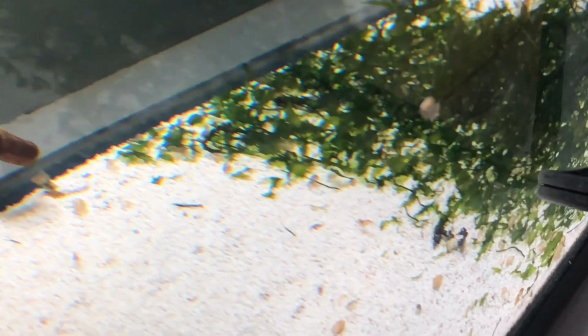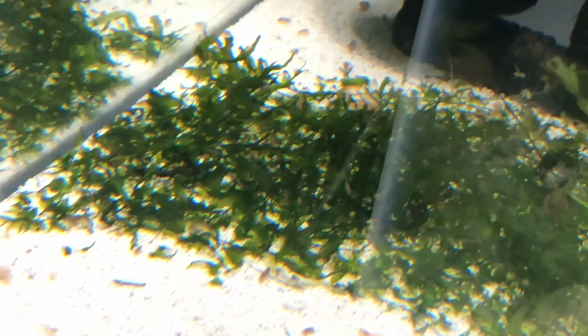I saw one a second ago. It's gonna be hard to catch on camera. This is a weird spot in the fish room. Kind of look around the corner, but mainly what this is, is a scud tank.